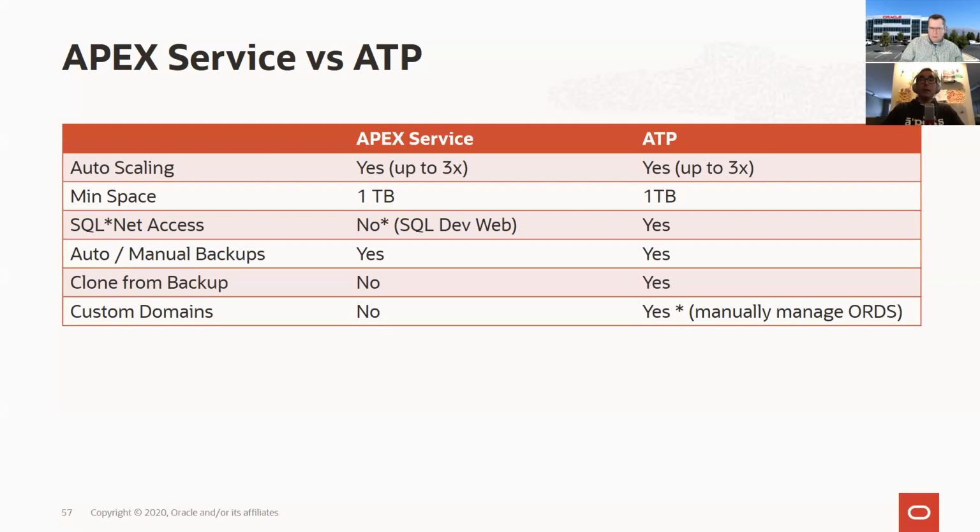The one thing that really stood out to me was no cloning from backup right now. And I'll touch on that pretty soon. So again, if you're looking at using Apex service for your environment, I would recommend looking at this sheet. Now, things may change as time goes on, but it's a good high-level overview. Next slide.